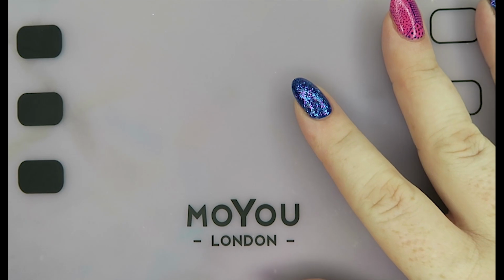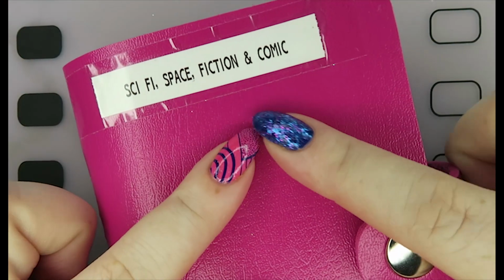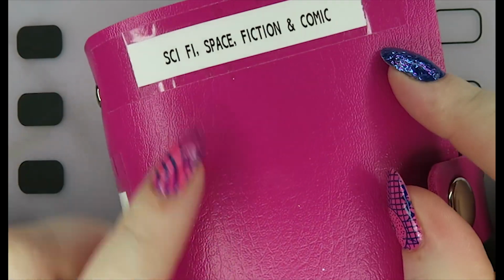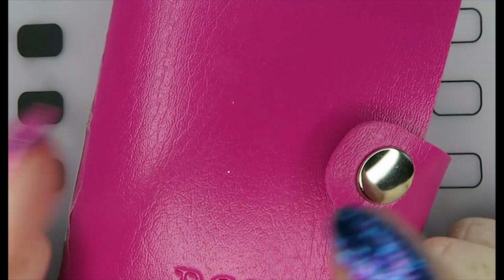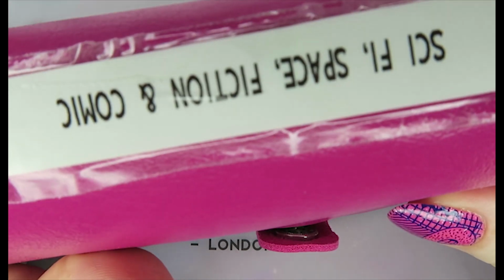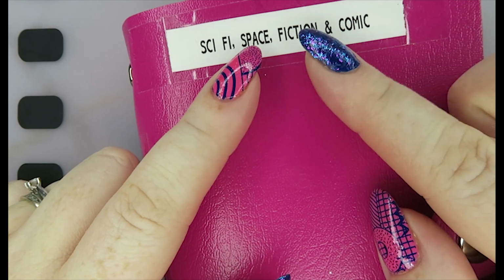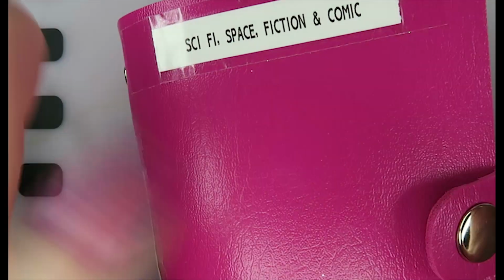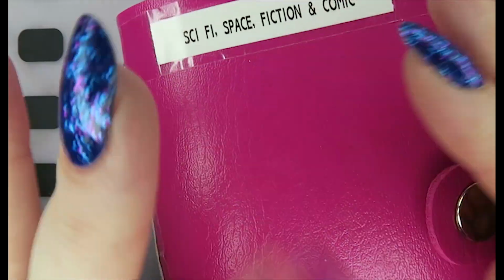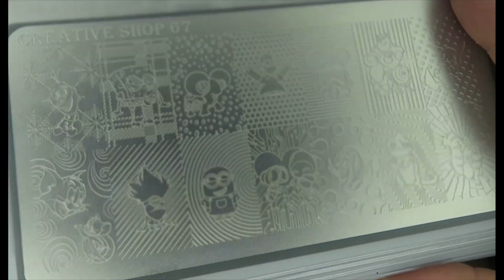So we are going to move on with one of my favorite folders. As you can see, this isn't one of the Holo Beauty Big Bang folders. This is actually a Born Pretty one, and this is my oldest stamping folder. And we have science fiction, space fiction, and comic in here. It's a bit of a mixed bag, this one, but one of my favorite folders. So let's have a look at what's inside.